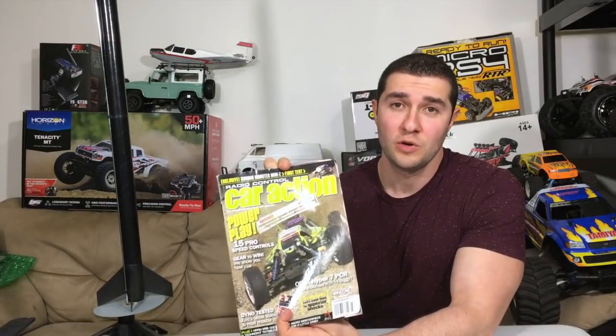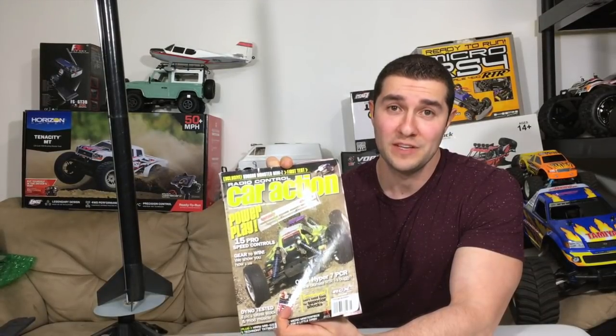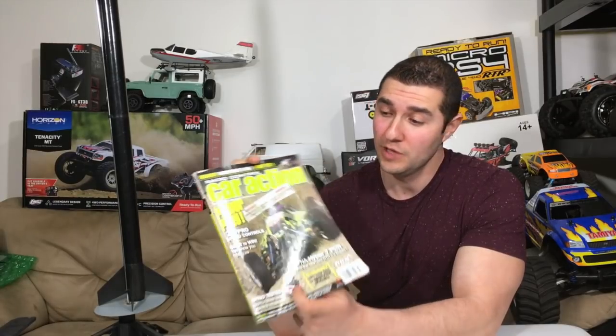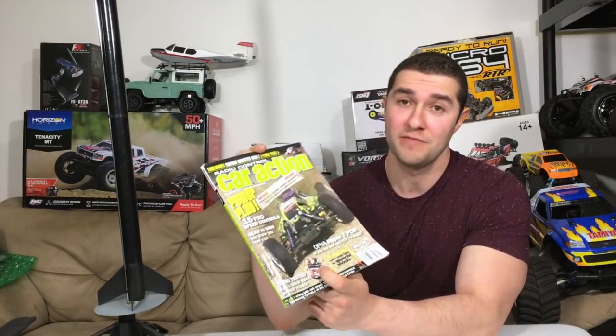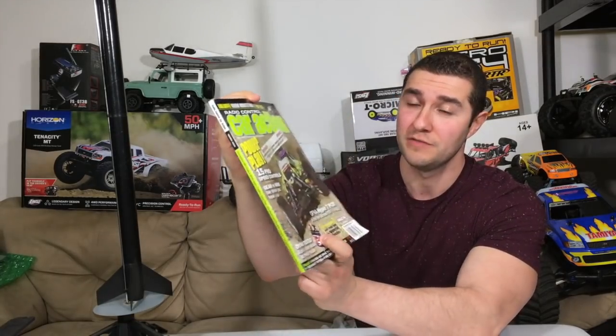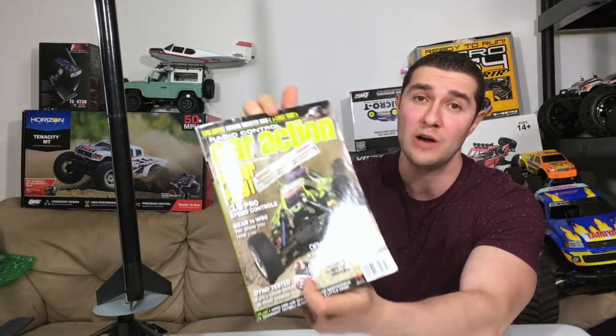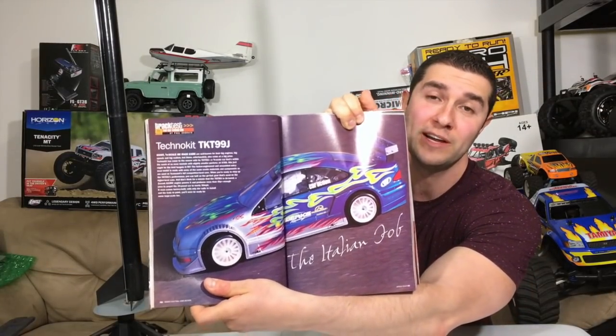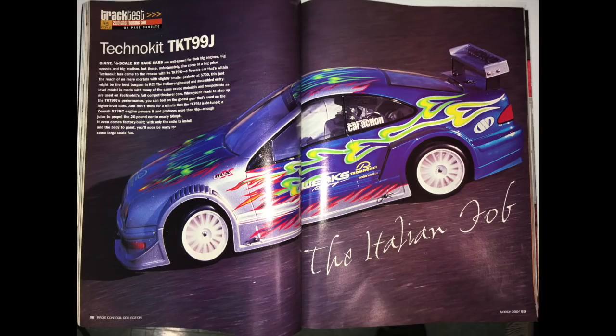Okay guys, before I talk to you about my decision to buy the FS Racing 1/5 scale petrol gas Hummer, let me just show you this cool old magazine I found in some of my storage facilities right over here. This is a 2004 issue of Remote Control Car Action magazine. And guess what I open it up to? This is a Techno Kit on-road 5th scale car.